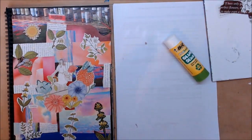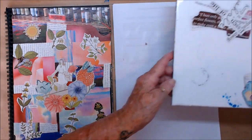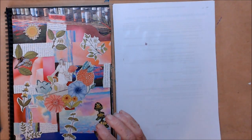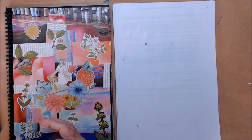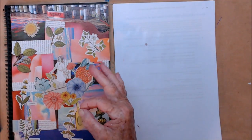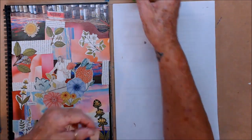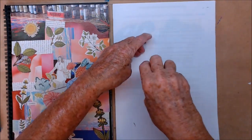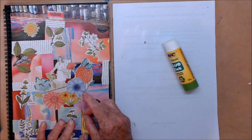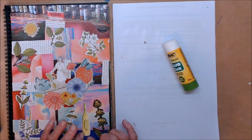Right, now let me see what else I've got. I might put this on this side. I've got things like food. Now I am going to put my own slant on what they are. This is a bottle of wine. It's going to go there. The essentials of life. I'm not really a wine drinker anymore, but I did really enjoy it in my younger days.